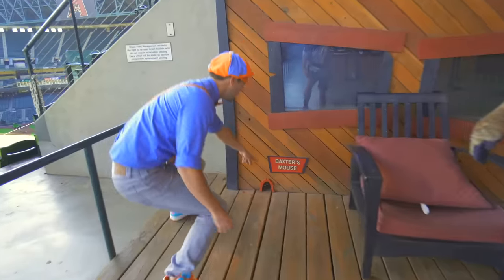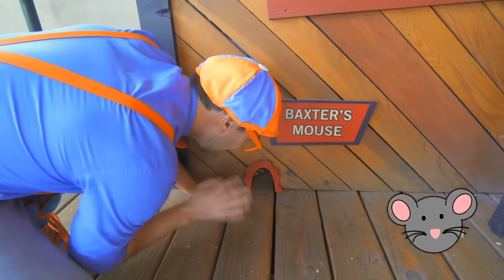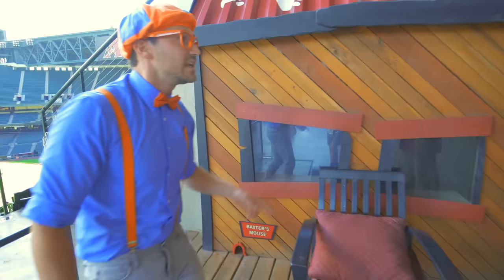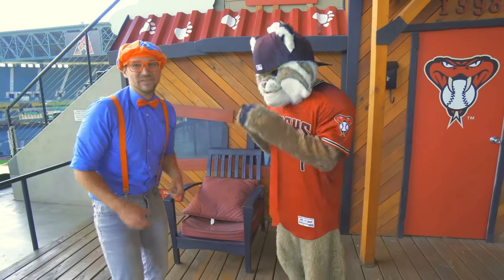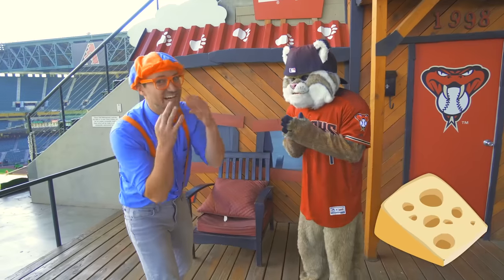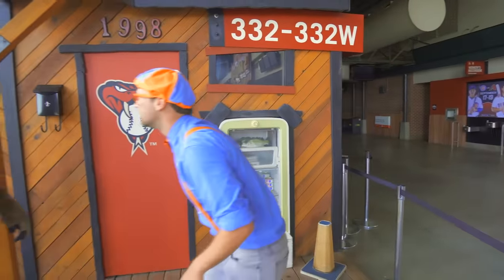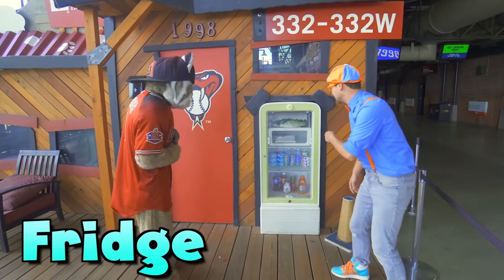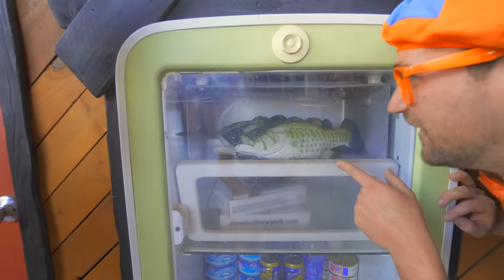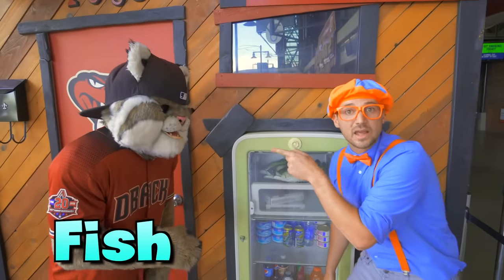Whoa, what's this? It's Baxter's mouse. Hello, where are you? Oh, I guess it's not here right now. Ooh, is the mouse your pet? That's pretty cool. Do you feed it cheese? Mice love cheese. Oh, speaking of food, check it out. Is this your fridge? This is Baxter's fridge. What's your favorite thing to eat in here? Ooh, wow, yummy fish.